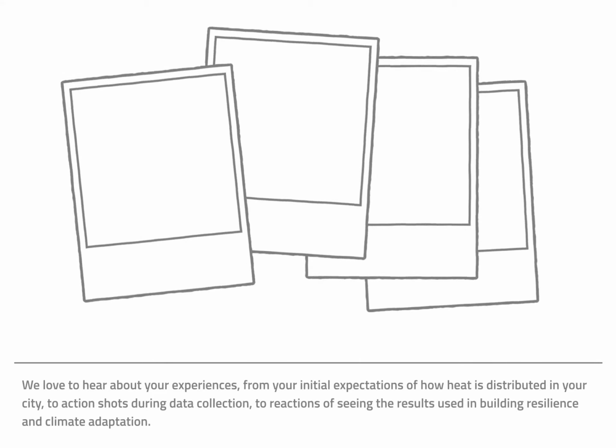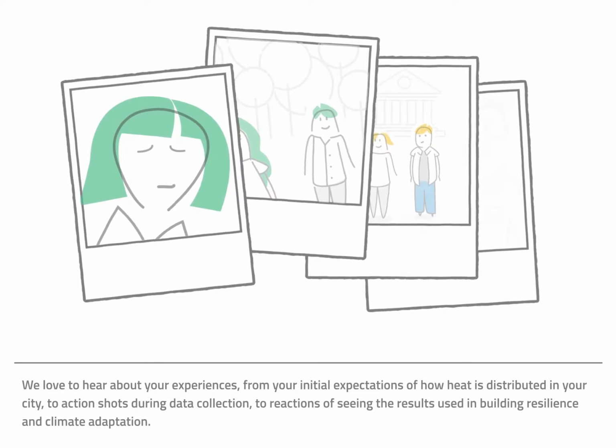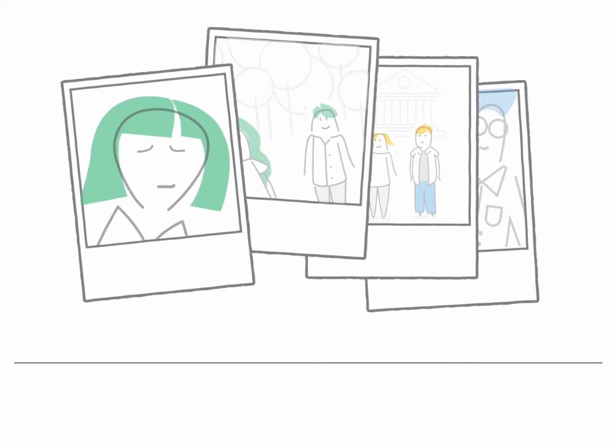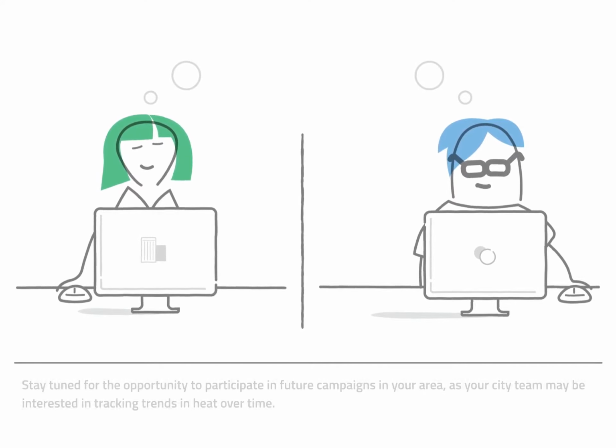We love to hear about your experiences, from your initial expectations of how heat is distributed in your city, to action shots during data collection, to reactions of seeing the results used in building resilience and climate adaptation. You can also use social media to keep track of HeatWatch programs and results in other cities around the US and world. As you're considering ways to use the information, the organizing team will be working with the CAPA team to further explore the data and implement the information into resilience efforts. Stay tuned for the opportunity to participate in future campaigns in your area, as your city team may be interested in tracking trends in heat over time.